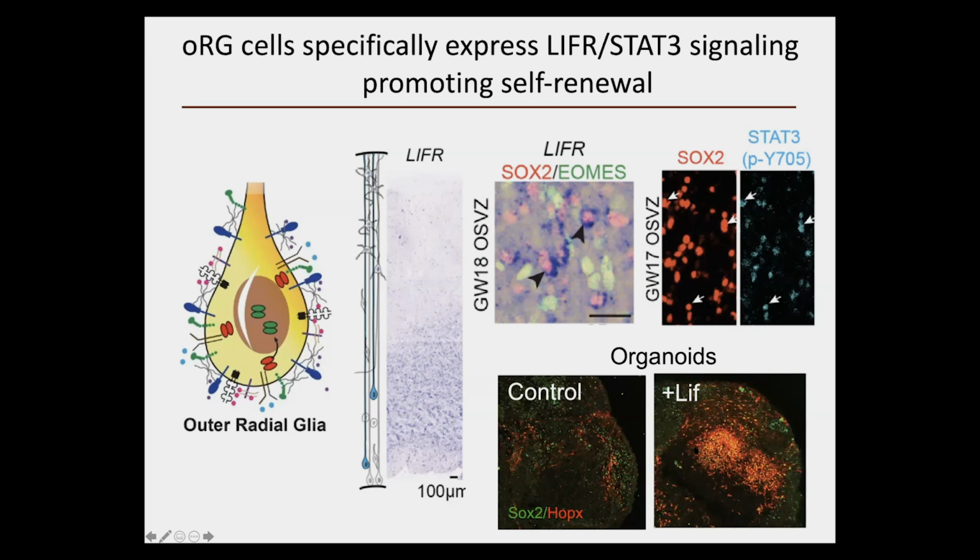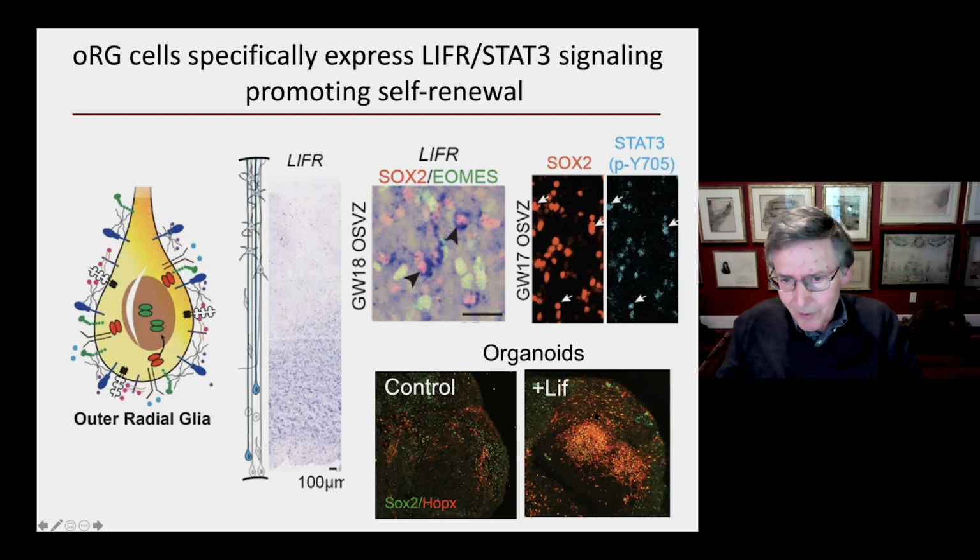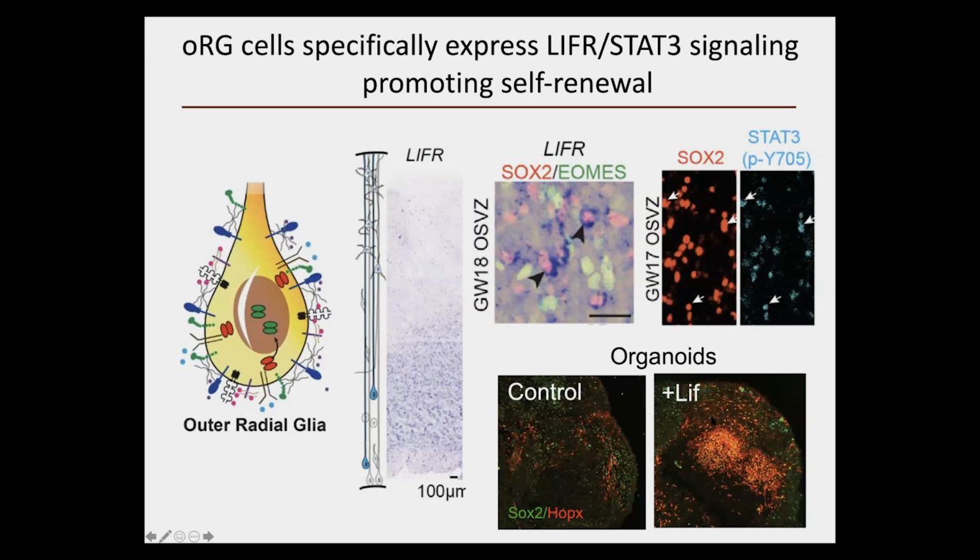And I think this tells us two things. First, it nicely confirms the observation that LIFR-STAT3 signaling is a self-renewal pathway in outer radial glial cells. That's very nice to see. It also tells us that these organoids are good models, but they're not necessarily reproducing all of the signaling to the level that you normally see in a developing brain, and that if we knew about LIF or other missing signaling factors, we could modify the way, or improve in a sense, the way organoids are grown. So this is just one example of that. And I can mention that Ben Novitch at UCLA has also used LIF to improve or increase the number of oRG-like cells in his organoids.